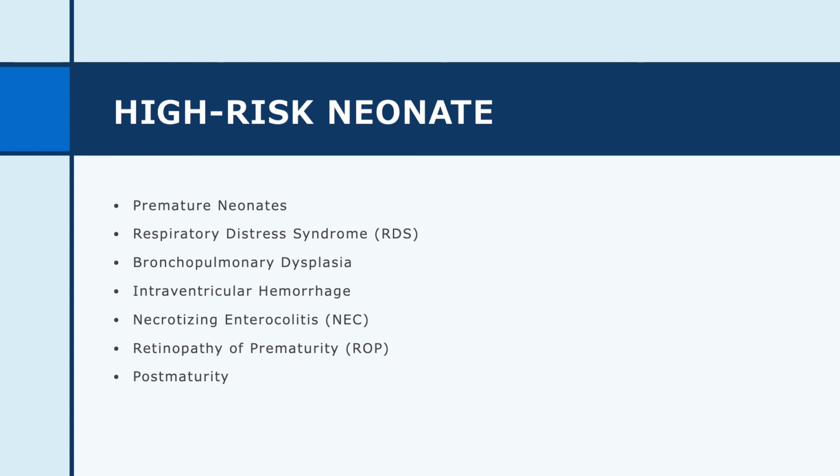Post-maturity, or post-mature neonates. These are babies who are born after 41 weeks gestation. Some of the risk factors for having babies born after 41 weeks are anencephaly, history of postterm pregnancies, if it's a first pregnancy, and grand multiparous women. So women who've been pregnant a lot of times, have had a lot of babies, can go past the 41 weeks and have a post-mature neonate. These babies, because the placenta function is decreasing, the placenta is usually becoming calcified, it's no longer able to meet the nutritional demands or oxygen demands of the baby. So it increases the risk for hypoxia and hypoglycemia at the onset of labor.